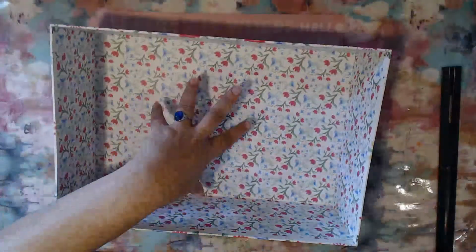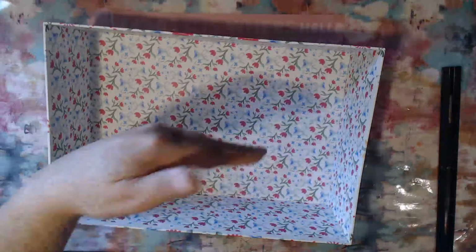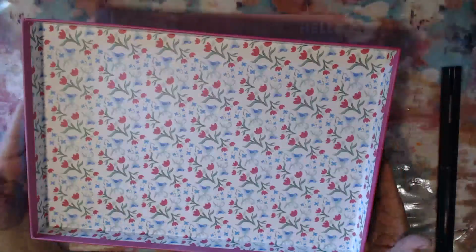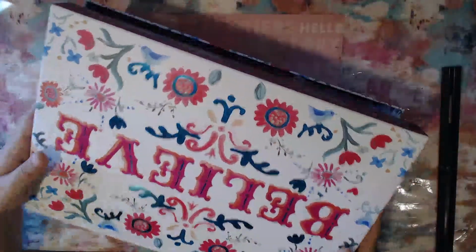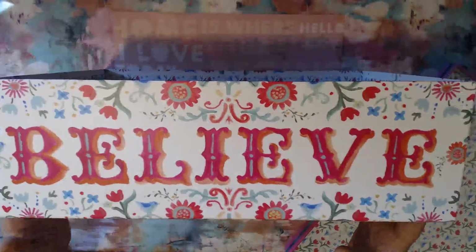I can't fit paper pads flat, but I can definitely stick them in the long way if I wanted to. And I can also use this lid for some other type of storage, or I can just use it as it is. And it does say believe on the sides as well, and I just love it. I love the pattern on the back.